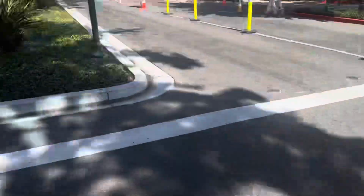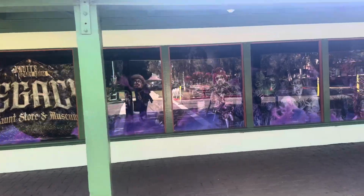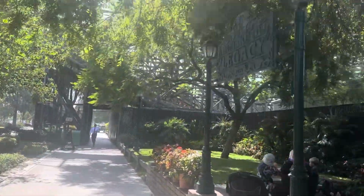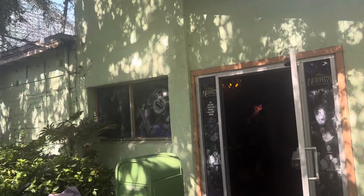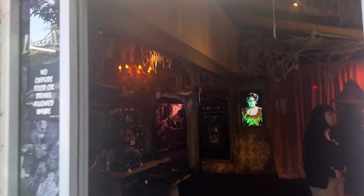Then you walk across the street here and you go to the Knott Scary Farm Legacy Haunt Store and Museum. And you're gonna get a taste of what it's like to go through one of the haunted houses inside of Knott's Scary Farm. So you enter the door right here and you feel like you're entering one of the mazes.